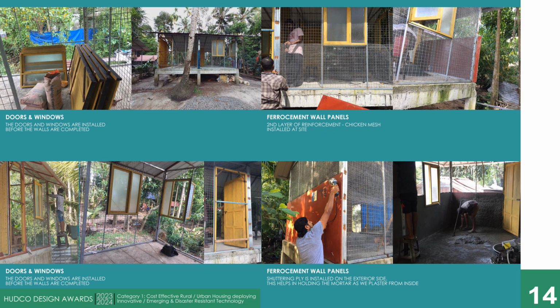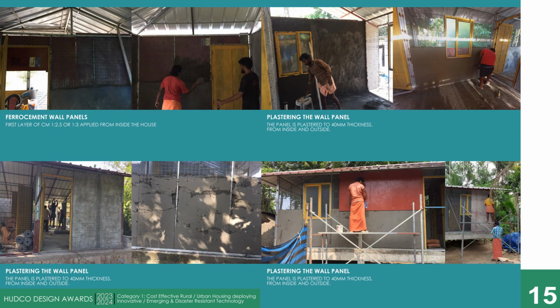From the top left to the right, you can see windows now installed onto the frames, which already have the pipes, the weld mesh and the chicken mesh. And on the right bottom, shuttering ply is fixed temporarily to the exterior and plastering is starting from inside the house. The plastering is done with a rich mix of 1:5 cement mortar as per standard code for ferro cement. The slides show the plastering of the walls happening and the formation of 40 mm thick walls.